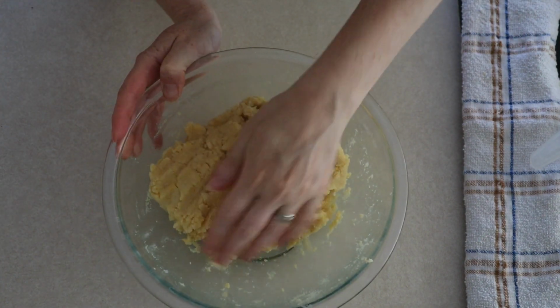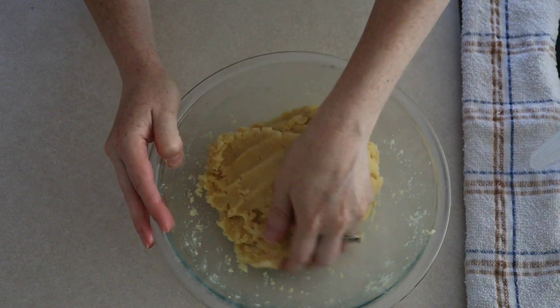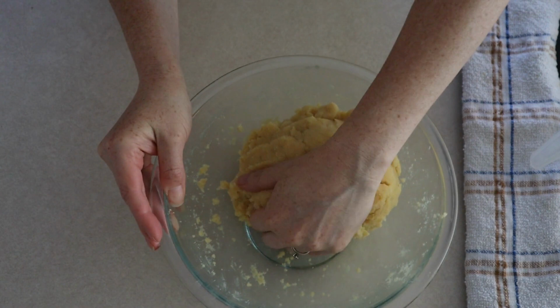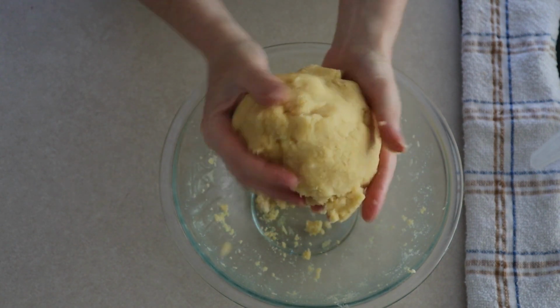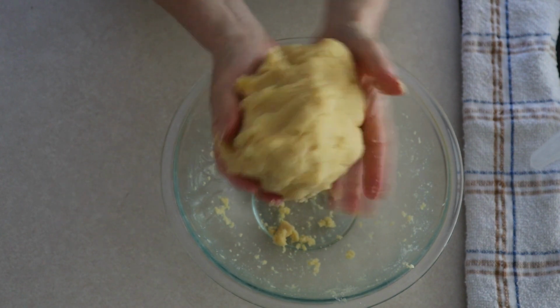Then massage the dough ball in your hands just for about 20-30 seconds. This is to test the texture of your dough. It's always important to have the right texture, especially when dealing with coconut flour. If it seems like your dough is not coming together well and like chunks are falling off, then you need to do a little bit of adjusting to your dough.